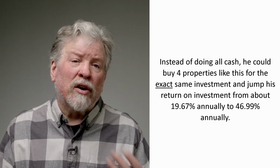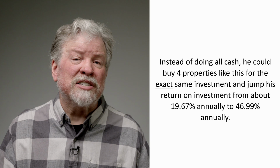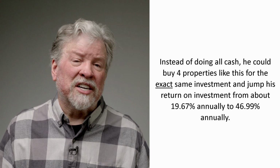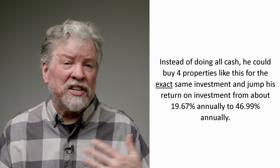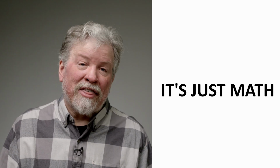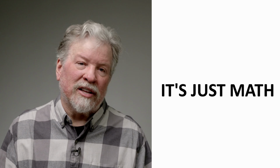So our hero, our investor, paid cash for this property because he wanted the income now. Instead of doing all cash, he could buy 4 properties like this for the exact same investment and jump his return on investment from about 19.67% annually to 46.99% annually. I know these numbers may be blowing your mind and hard to believe, but it's just math. There's no big leap of logic here, just straightforward calculations.